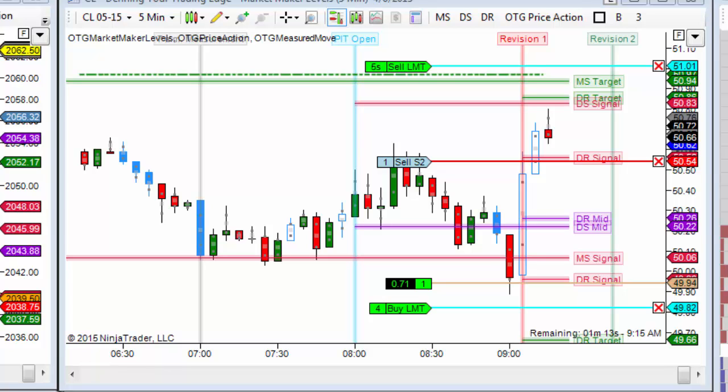We got to get there. One minute left on this bar. We rolled all the way up to 80.